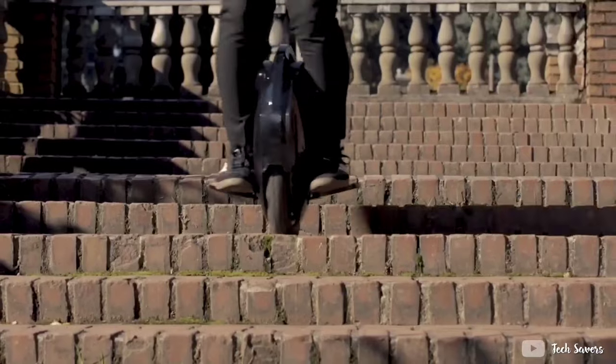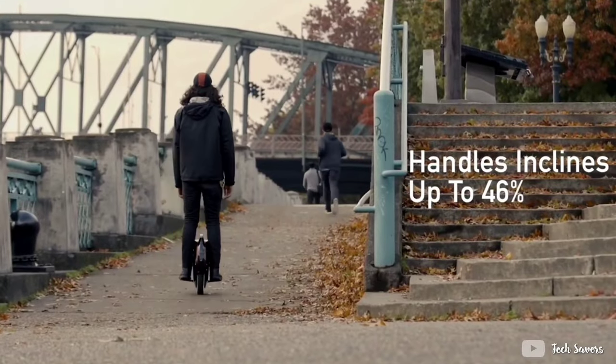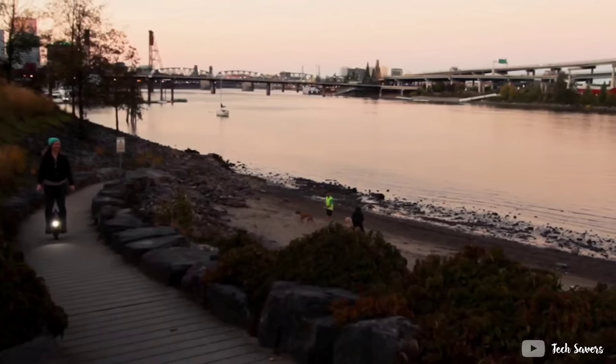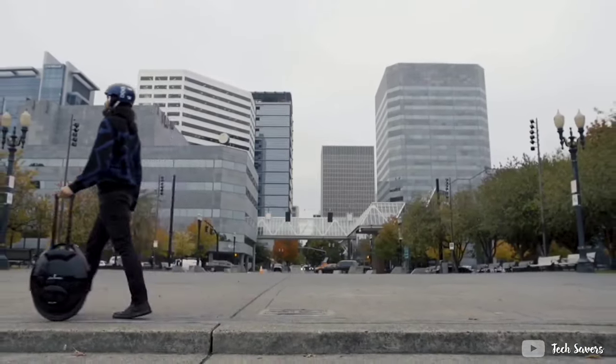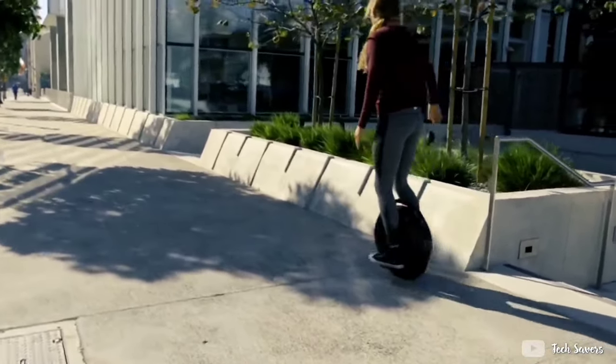cars stuck in traffic. And don't worry about getting stuck on hills. The Solowheel is rated up to a 25 degree slope, so you can easily tackle any incline. And when you need to carry your Solowheel, it's easy, thanks to its integrated retractable handle. Plus, it's weatherproof, so you can ride in any conditions.